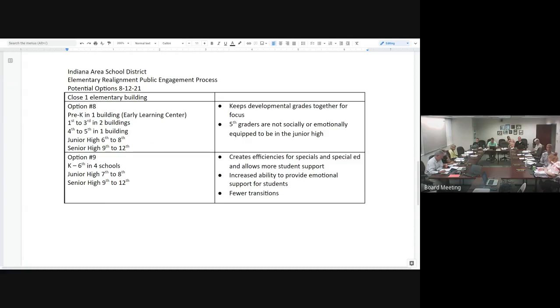Okay, yeah. And then option 9 goes to the heart of looking, okay, let's go back to K to 6, using all 4 buildings. And again, the rationale would be that it would create some efficiencies. It would actually take 6th grade out of middle school, making the junior high 7 and 8, and senior high 9 to 12. And it would provide, again, some increased ability to provide emotional support for these students.